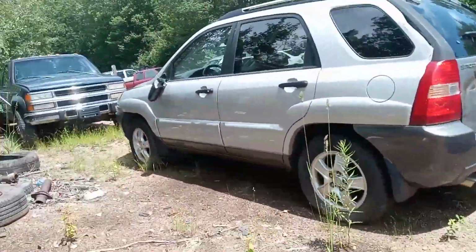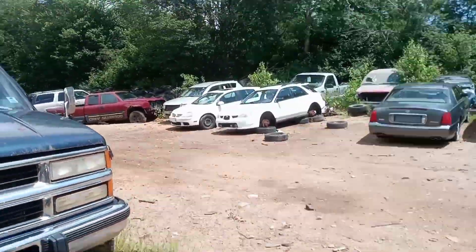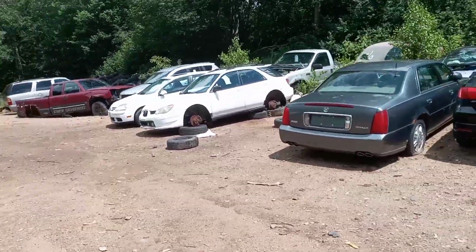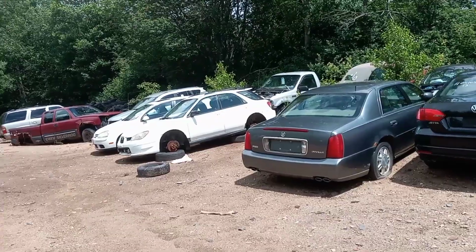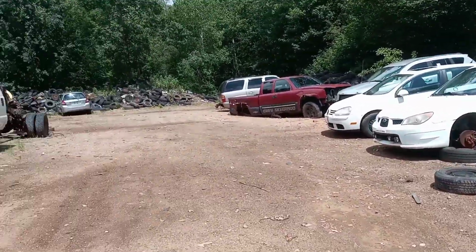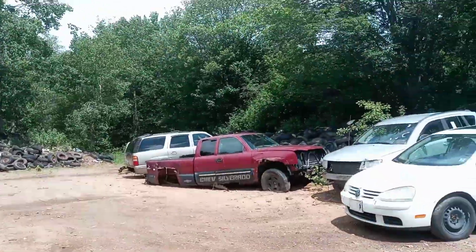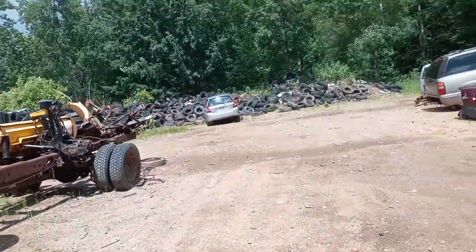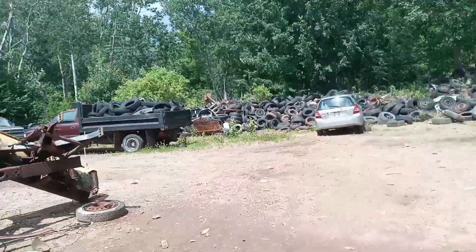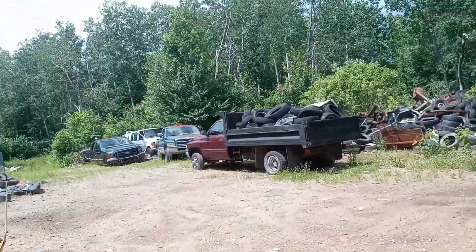And his new junk's over here. That Subaru looks half nice. Subaru's not in bad shape. Is that a Mazda rotary up here? I want that. This is as far as it goes back, on this side.